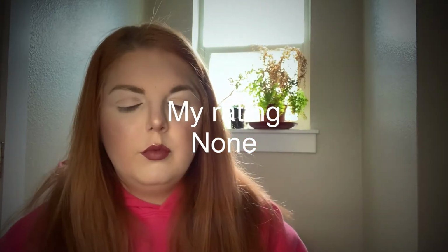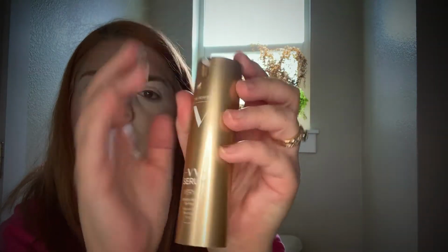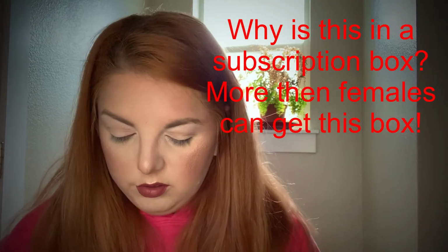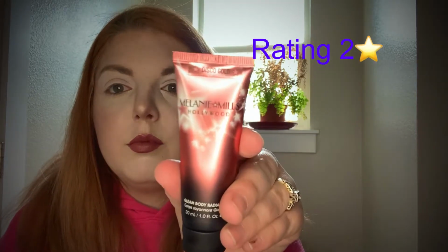And now the Perfect VV Serum, it's $54. This is a very unusual product to be in a subscription box because it is for your vaginal area, your bikini area. Now, I read reviews on it and it said it's great for after shaving or waxing. I'm not really sure why it's in a subscription box. It's a little odd. It doesn't give any tingliness. I don't know if it does anything. It looks like a thin lotion to me. So I would probably rate that a 2 out of 5.